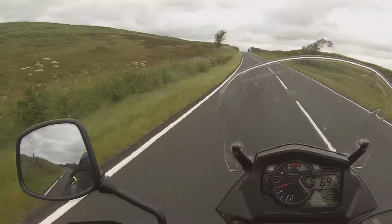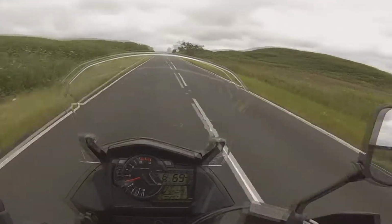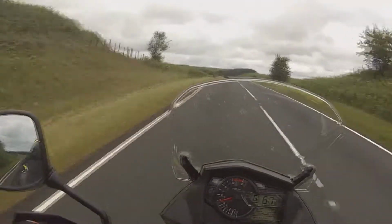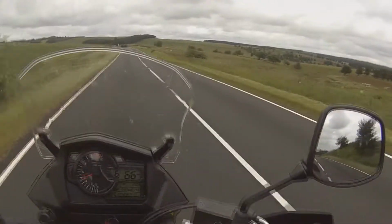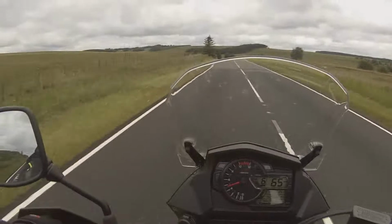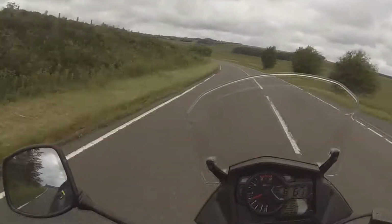Now the one thing you do need to look out for, which I've nearly fallen foul of a few times, is the livestock which lives in and around the road. Whilst there are a lot of fences, I've come across sheep in the middle of the road before, especially early in the morning. So if you are travelling on the road, just be careful because there is plenty of wildlife around.